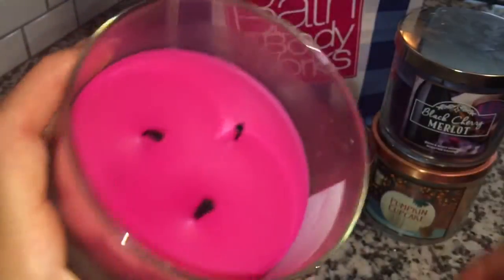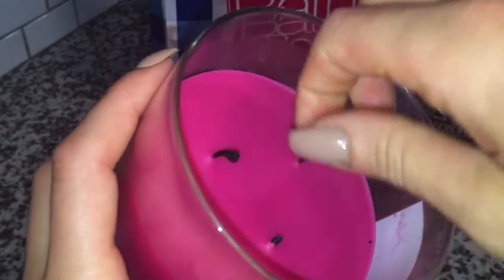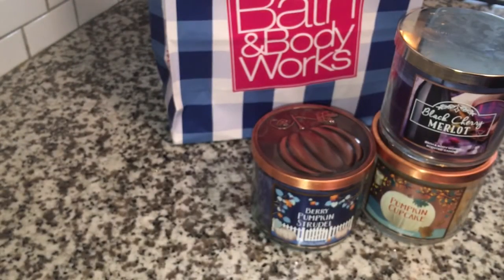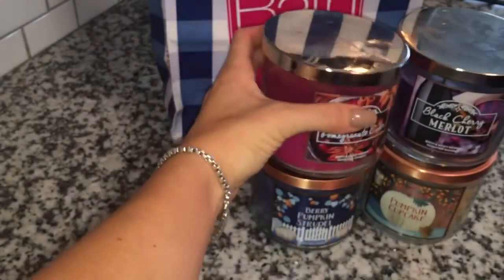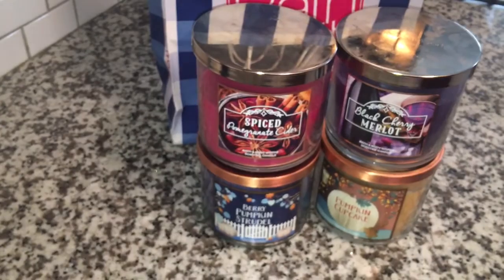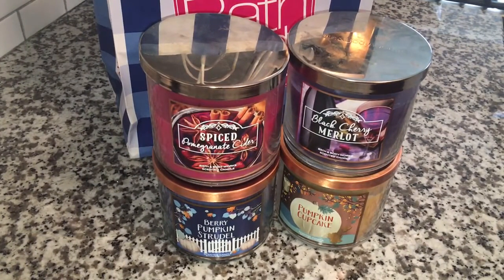And again, just like the black cherry merlot, the wicks are out of control crazy. The flames get so high, it has no problem pooling out. I mean, they get nuts. So I definitely do want to stock up and get 1 or 2 more of the spiced pomegranate cider. It is just a lovely scent. It's such a great September transitional candle. It's absolutely beautiful.